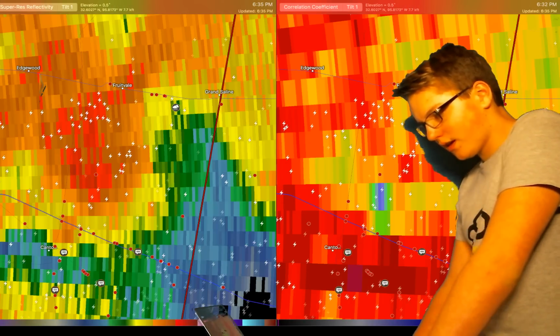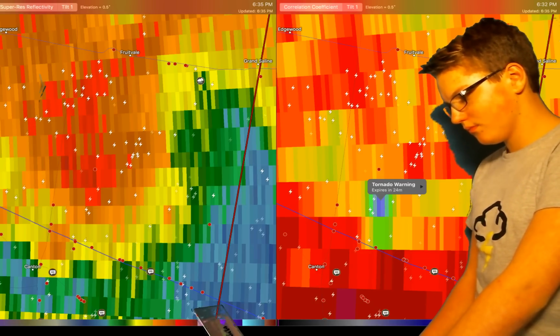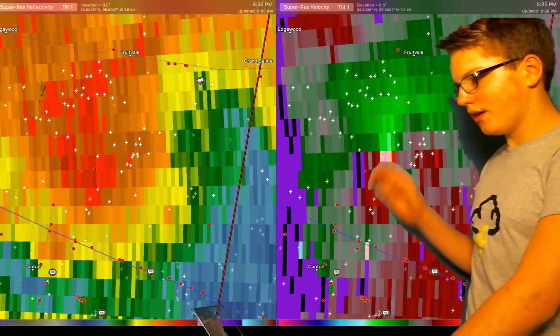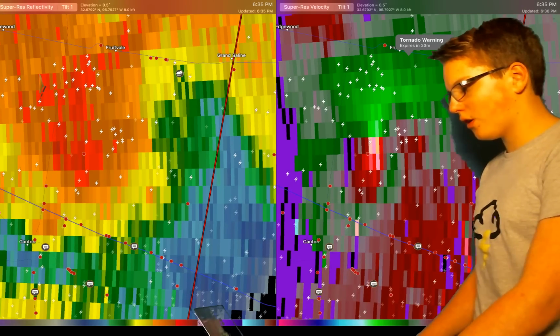Yep, still that very obvious tornadic debris signature there. Looks to be weakening a little bit. Hopefully the tornado also is starting to weaken. But again, still tornado there. Everyone needs to be taking cover. It's heading directly for Fruitvale.